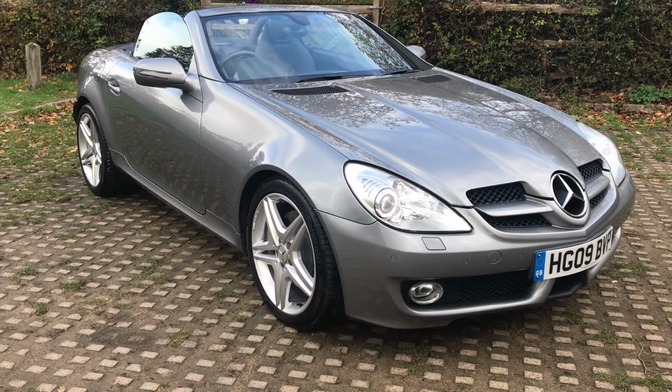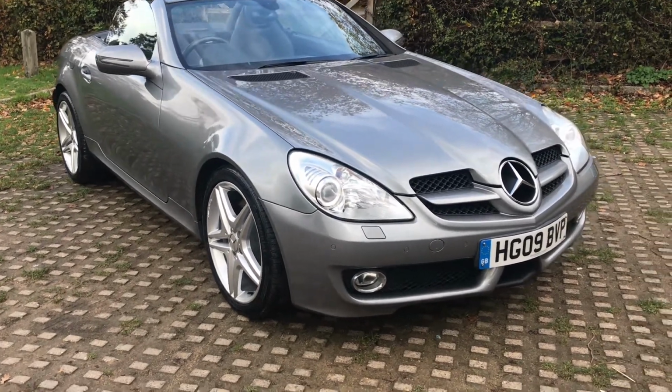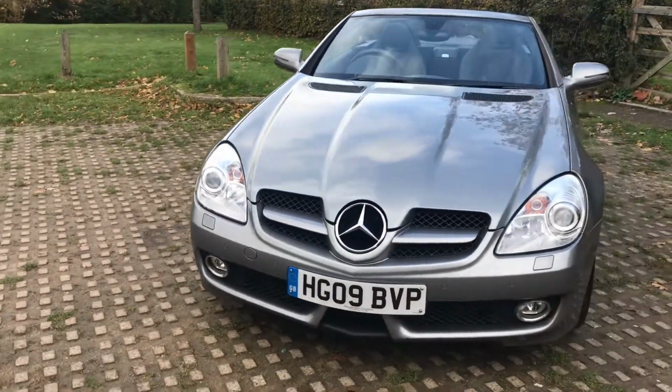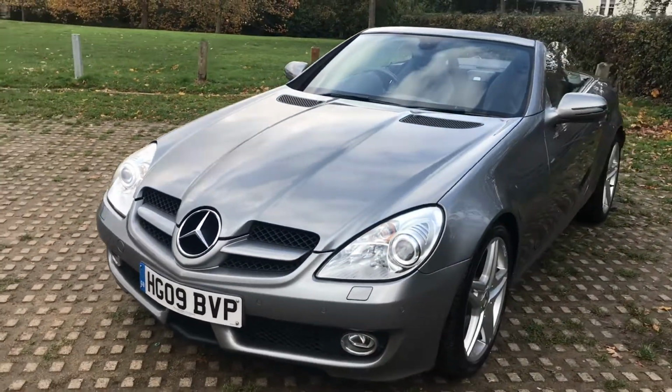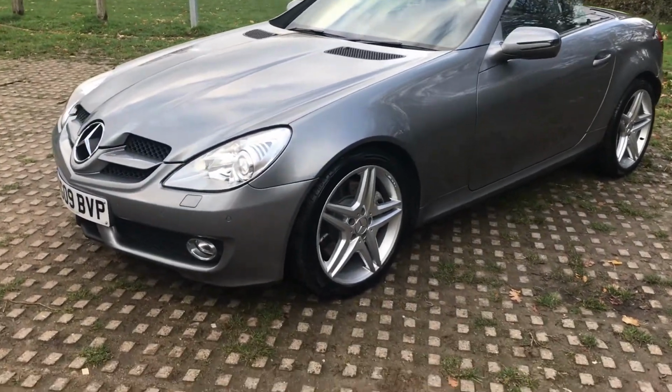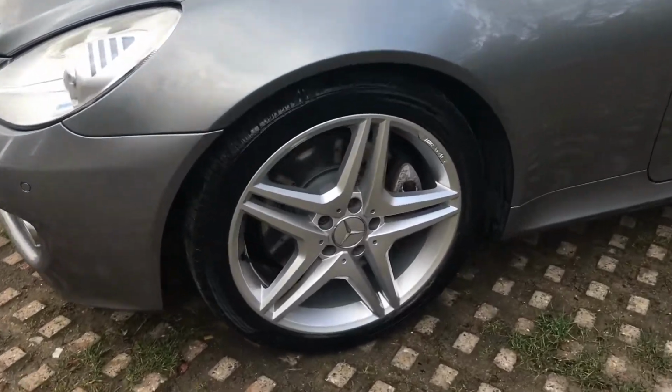It also has some brilliant options. It has the 18-inch AMG alloy wheels, which we've just had refurbished and set the whole car off perfectly. It is a really stunning example. So just walking you around the car now so you can see the condition of the car.